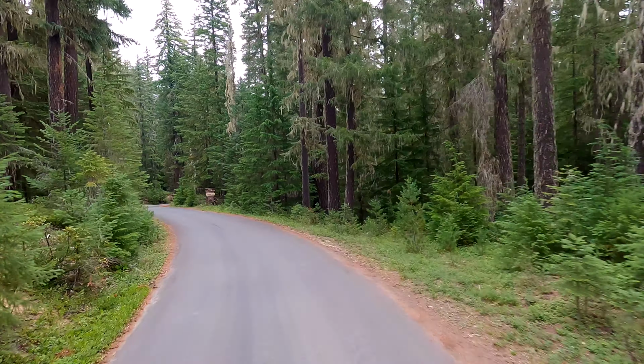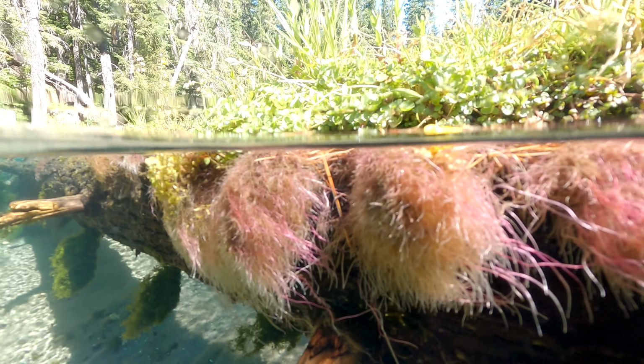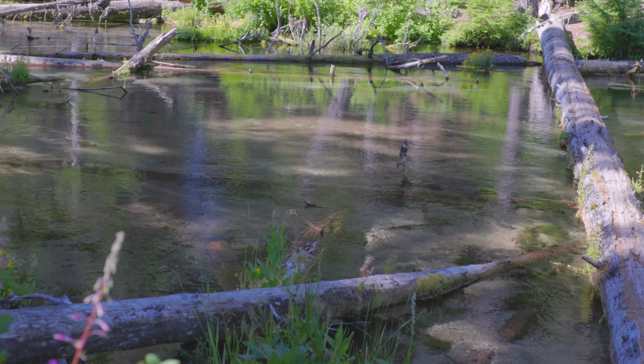This water is so clear because it's filtered through lava rock, and just above the falls is Clearwater Creek, and you can see how clear and how beautiful this water is.